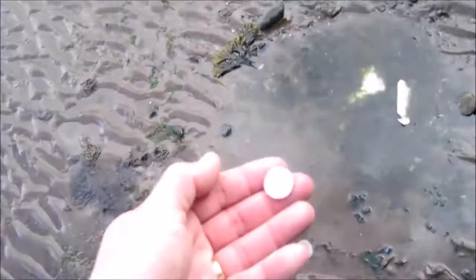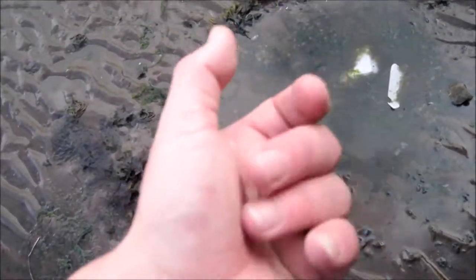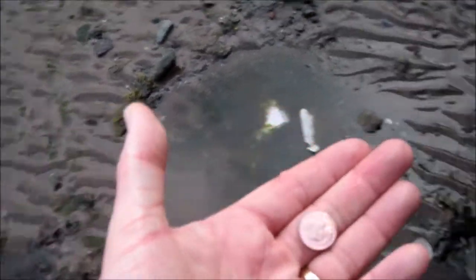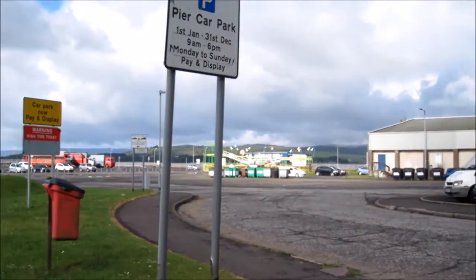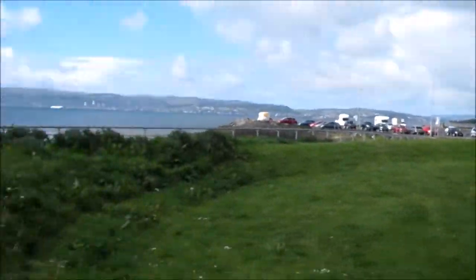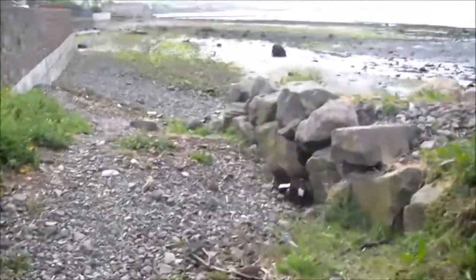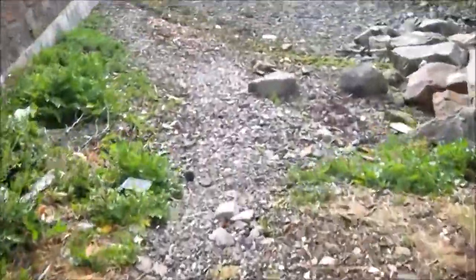Lovely shiny penny. That's a fresh one in. Yep. Back soon. So just over there is where we were. And this is the other side of the pier now, where I just found that penny. And we'll make our way down to the beach.